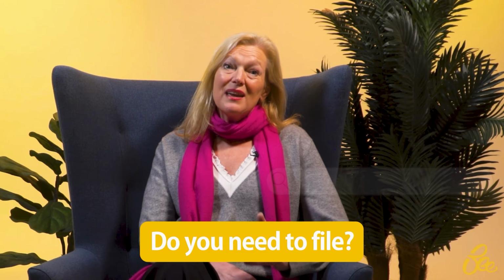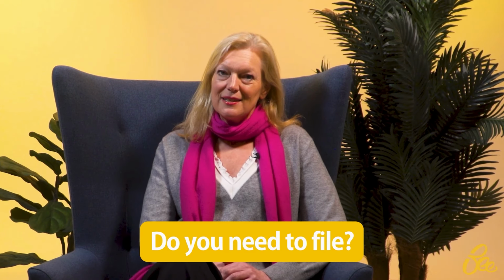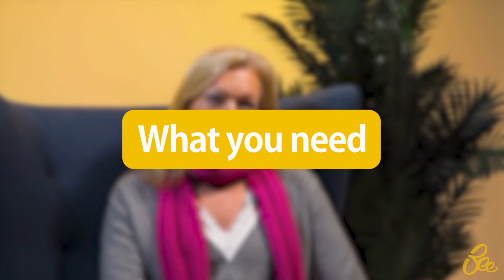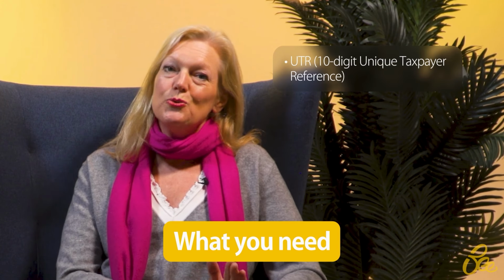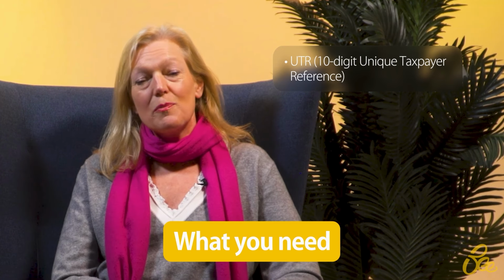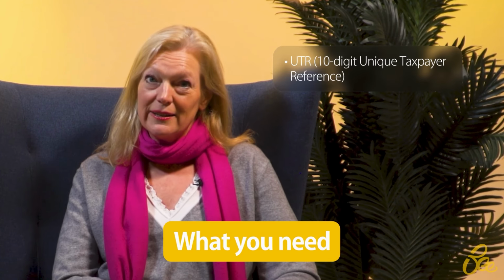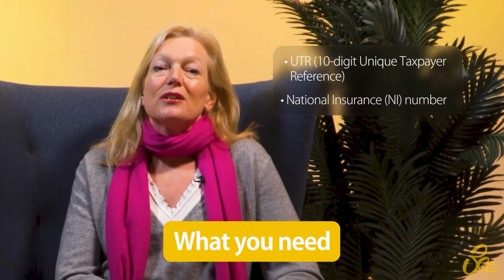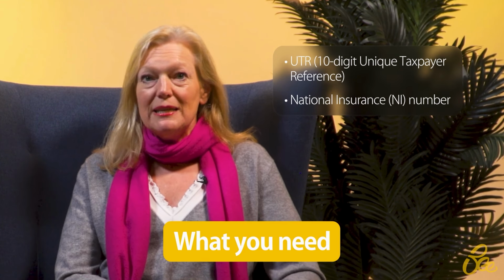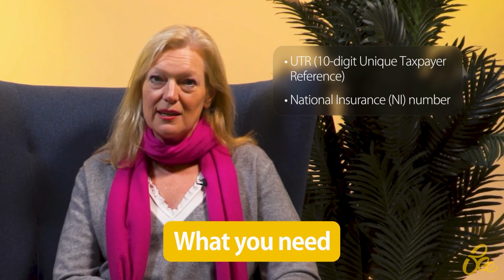Now, remember, there are penalties for missing the deadline. So what do you need before you get started? Your 10-digit unique taxpayer reference, UTR. You'll find this on letters from HMRC or in your online account. You need your national insurance, NI number. This is on your pay slips, a P60 or personal tax account.